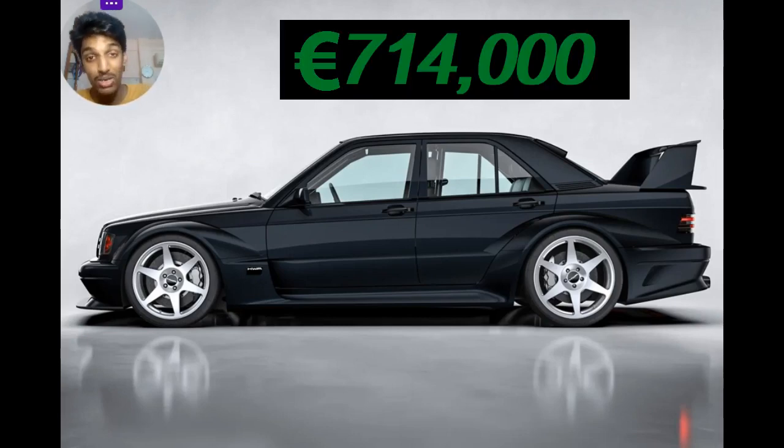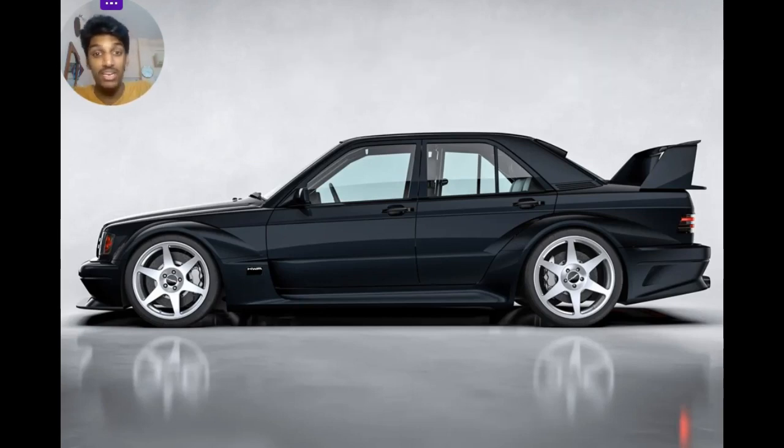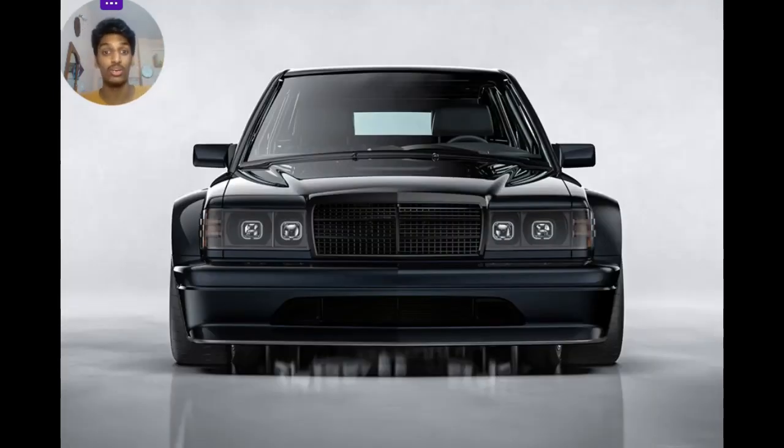Wow, I mean, only 100 being made. I wouldn't have expected nothing less, to be honest, but 714,000 euros, wow, I've got to go rob a bank somewhere. And nevertheless guys, it is a proper racing legend being completely brought up to new gen standards with complete racing suspension, racing brakes, a twin turbo V6, 443 brake horsepower at the helm, and of course a complete 190 Evo 2 in its own.